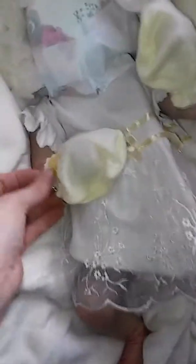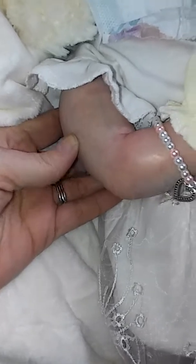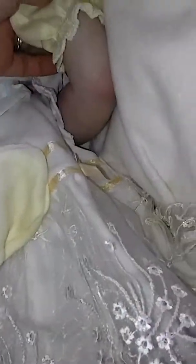It's got another honest diaper with wheels. Look at that dress. Oh my goodness. She's got a little bracelet. Aww. See the veining? It looks so real. Hands. Oh, it's just like me.